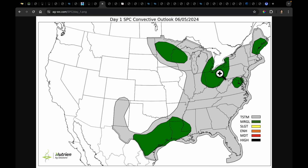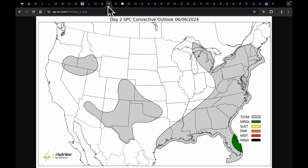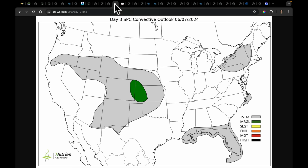You see, the Storm Prediction Center breaks it down into 6 categories: general risk of thunderstorms, marginal risk, slight, enhanced, moderate, and high. And we have areas today we're going to be watching for storms, but we are not getting into their slight category, which would be a 15% or greater probability of having hail bigger than an inch, winds over 58 miles an hour, or a tornado. And look, tomorrow, same thing. And then out to day 3. That's 3 days in a row where the biggest risk is only marginal.